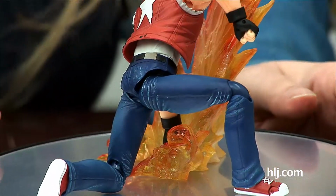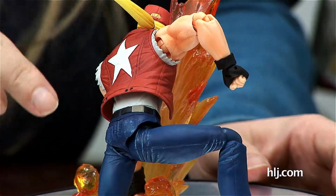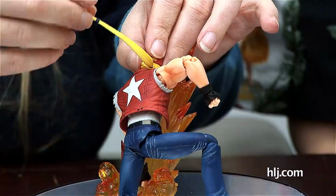Wow, that's amazing. The drape of his vest is really nice. And of course the ponytail is posable. Again, just like on real people.